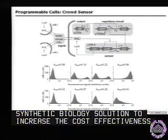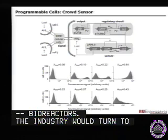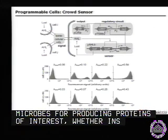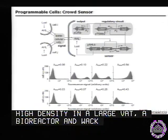So what happened starting in the 70s or so is that the industry would turn to microbes for producing proteins of interest, whether it's insulin, EPO. And what they'll do is they'll grow bacteria or yeast up to a very high density in a large vat, a bioreactor, and then whack them with inducers to begin to produce the protein of interest.